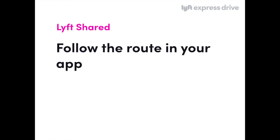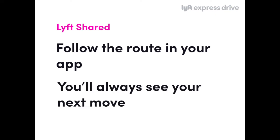As long as you follow the route your app is telling you, you will always see your next move. The best part about Lyft Shared is that each individual pickup counts as an individual ride. Please ask a Lyft associate at your Express Drive location if Lyft Shared is available in your market after the presentation.